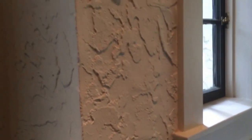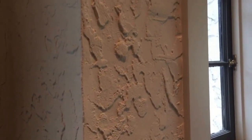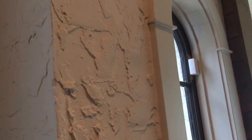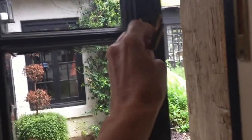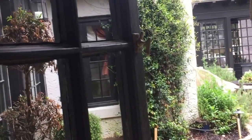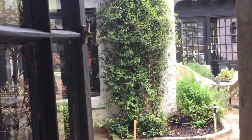Other walls are done in the stucco finish, just like the rest of the interior. And this is an original window. It has nice unlacquered brass handles.